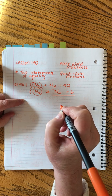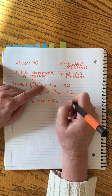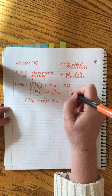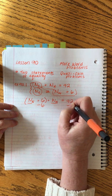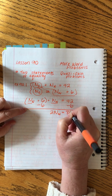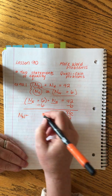Are you ready? We get that the number that Nell picked plus 6 plus the number that Nell picked equals 92. Okay, I can put parentheses around that. Sometimes that helps you just see how I substituted. That went in there. Okay. Now we're ready to solve, and this is the part where it's super coiny. Let's add like terms and subtract that 6 by doing it at the same time. So we get 2 times the number of Nell equals 86. And then we find out that the number that Nell picked equals 43.